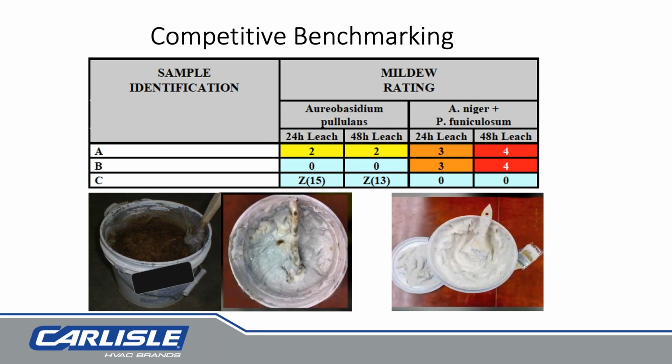There was no visual mold growth or anything on the product, whereas the other two competitors were actually starting to show mold growth even after 24 hours. So a little concerning there, but it's really back to that thing of, you know, really know what you are using, right? My dad always said, if it's worth doing, do it right the first time, and all that you guys do is worth every penny.